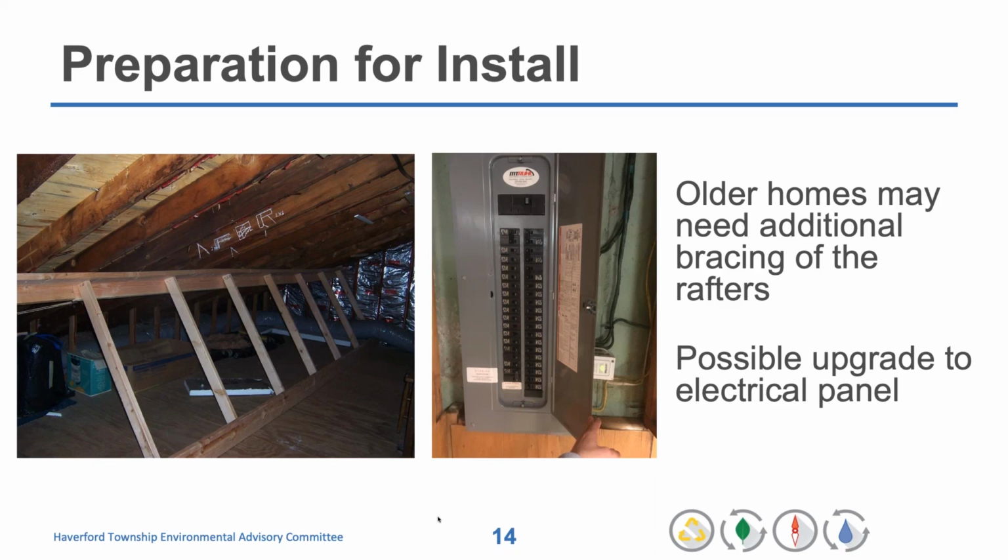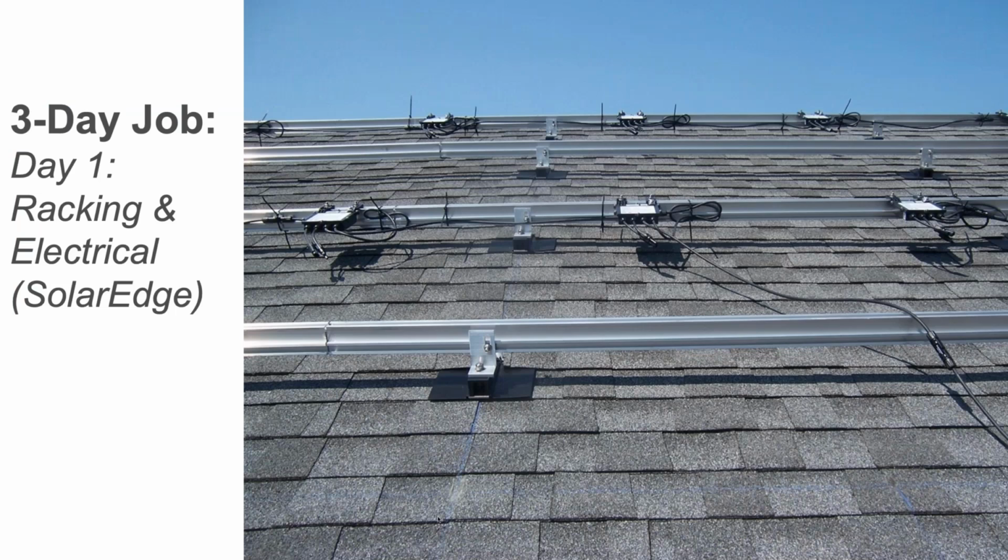Also, the electrical box in our house was quite old. So since we were having things done by an electrician, he threw in a much higher quality, newer generation electrical box. For our house, it was a 3-day job for 2 people. If people are willing to have the companies send more people to your house, you could get it done in less, but this is perfectly fine for us.